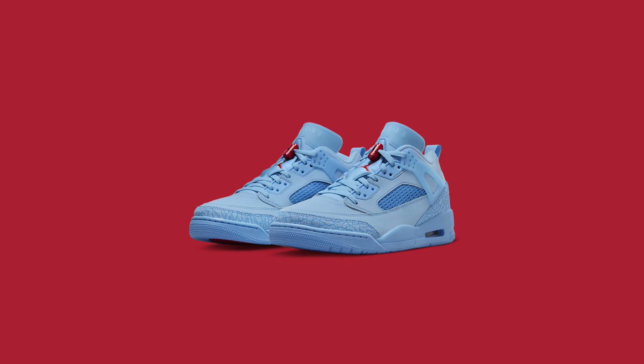I also reviewed the UNC Spizike lows. That was the opposite. Materials were garbage, was not comfortable, very stiff. But this shoe, this specific one, I felt great on feet. I felt the storytelling was pretty well done as well. Came with a red pocket, of course this being a Lunar New Year staple.